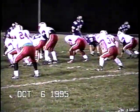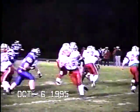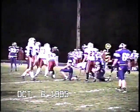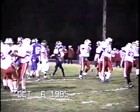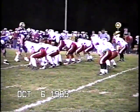It was good for a first down. It's first and 10 on the 41. Green on the carry. Initial hit by Jeff Phillips, also Nick Smith. Lost one on the play. It'll make it second and 11.